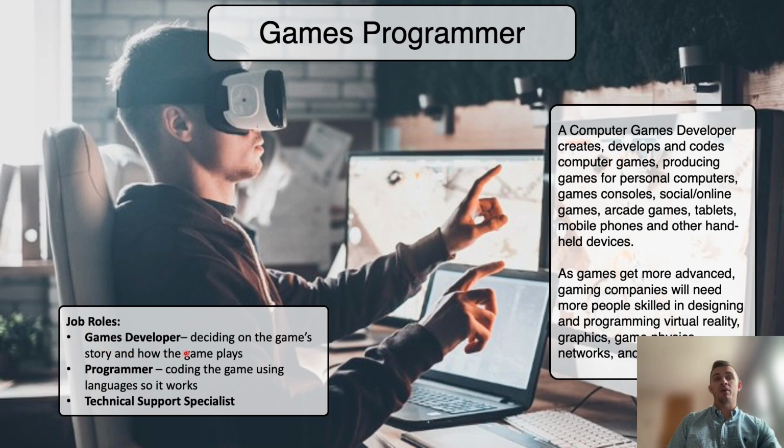So a games developer might be deciding on game story and how the game plays. A programmer codes the games using the languages so that it all works together, and you've also got technical support specialists.